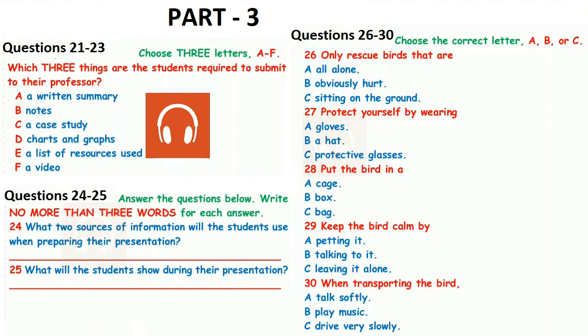For certain kinds of birds, the rescuer needs to wear protective gloves because some of those birds have sharp claws and can tear your shirt, or worse, injure your face or some other part of your body. Yes, that's an important point. Okay, next, let's tell people to put the injured bird in a box. A box with good air circulation.